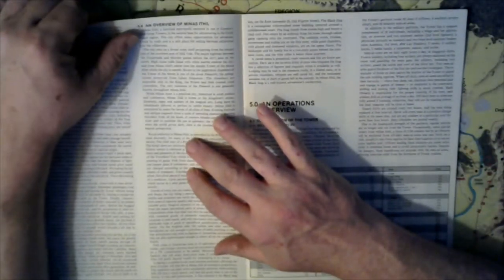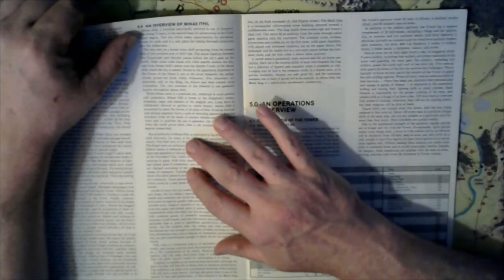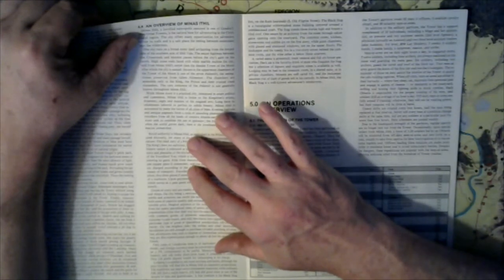Overview of Minas Ithil itself. So, like I said, here's a basis for the city. A fortified metropolis centered on one of Gondor's three great towers. It's a natural base for adventuring in the Cirith Ungol region. The city offers many opportunities for adventure.